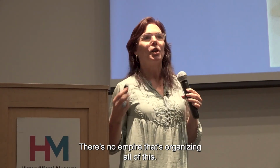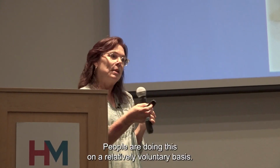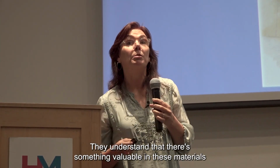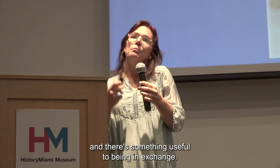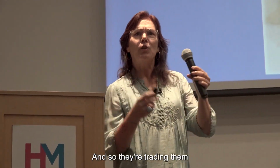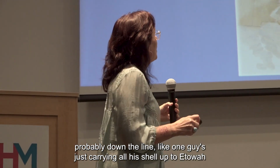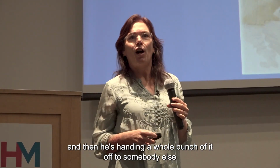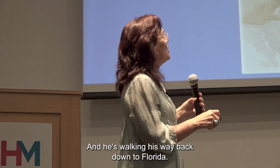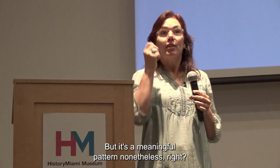There's no empire that's organizing all of this. There's no state that's commanding people to move these goods around. People are doing this on a relatively voluntary basis. They understand that there's something valuable in these materials, and there's something useful to being in exchange, to being in connection with people who have the other ones. And so they're trading them, probably down the line. Like one guy's just carrying all his shell up to Etowah, and then he's handing a whole bunch of it off to somebody else and getting something cool in exchange, like galena, the shiny mineral, and he's walking his way back down to Florida. But it's a meaningful pattern nonetheless, right?